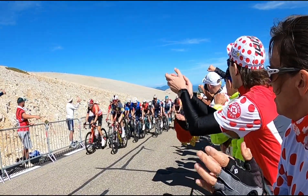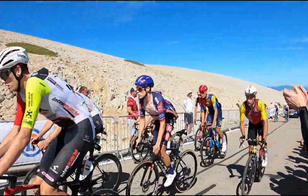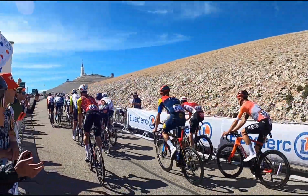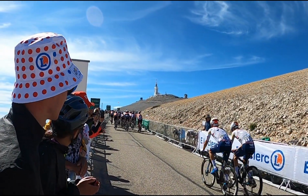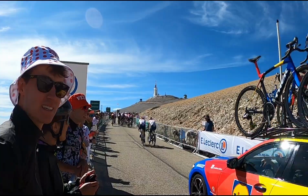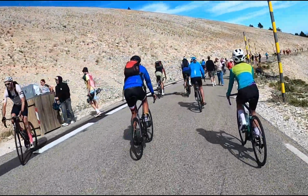And then the main peloton came through. I think they were enjoying themselves. And the last few riders, followed by the broom wagon, and then it was all over. And we started making our way back down the hill.